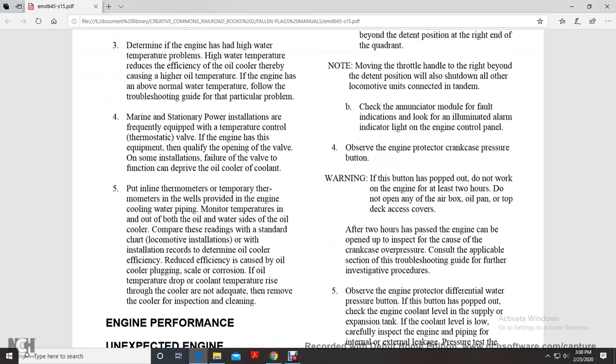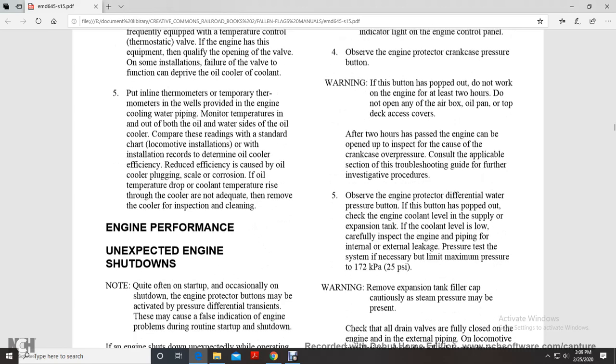Marine and stationary power installations are frequently equipped with a temperature control thermostatic valve. If the engine is equipped with one, failure of the valve to open on some installations can deprive the oil cooler of coolant. Put inline thermometers or temporary thermometers in the wells provided in the engine cooling water pipe to monitor temperature on both the oil side and the water side of the oil cooler. Compare these readings with a standard chart or the installation record to determine the oil cooler efficiency. Reduced efficiency is caused by oil cooler plugging and scale corrosion. If the oil temperature drop and the coolant temperature rise through the cooler are not adequate, remove the cooler for inspection and cleaning.